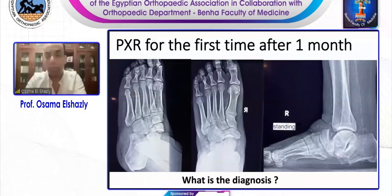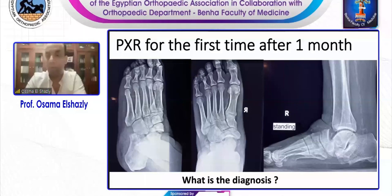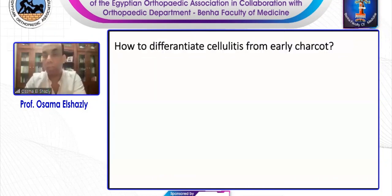So now, what's the diagnosis of such a case? Of course, the diagnosis of such a case is a Charcot case, an early case of Charcot arthropathy, midfoot Charcot arthropathy. And this is a message for general practitioners, internal medicine physicians and diabetologists: when they have a diabetic patient with foot swelling and edema, they must do an X-ray to rule out the presence of early Charcot like this case.